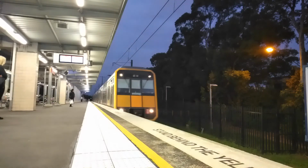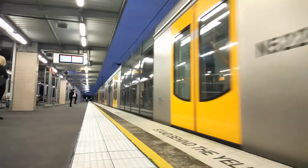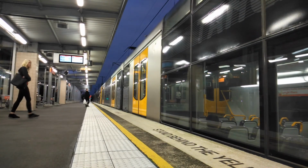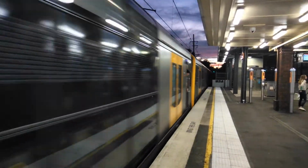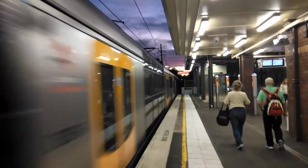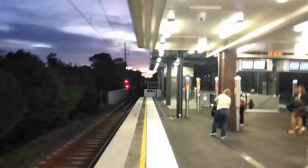T9 is the leading 4 cars. And as the sunset fades away, so does T9 and friend. Bound for Bondi Junction, next stop, Gymea, followed by Kirrawee, Sutherland, Jannali, Oatley, Hurstville, Wolli Creek, Redfern, Central, Town Hall, Martin Place, Kings Cross, Edgecliff, and Bondi Junction. T81 is the trailing 4 cars of the set. Righto, 2 minutes for my train to Caringbah.